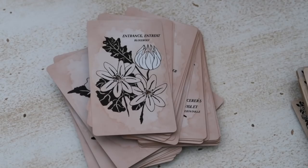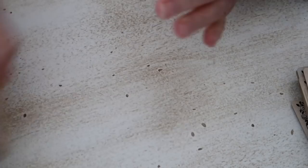So that is the Pythia Botanica and the Maiden Oracle by Layla and Olive. The author's name, the creator's name, is Nicole Rallis.